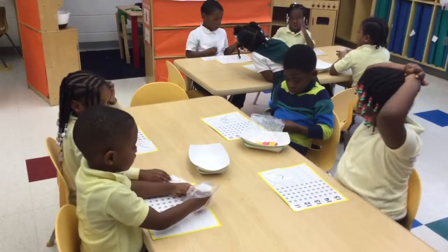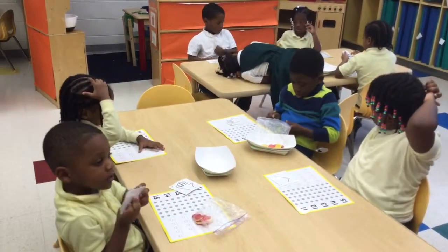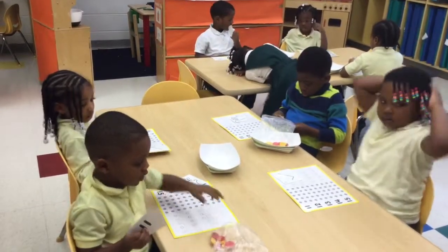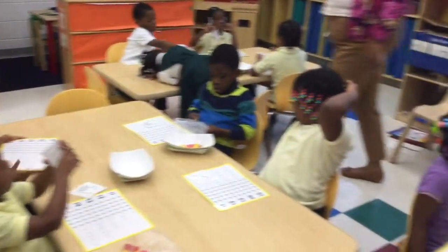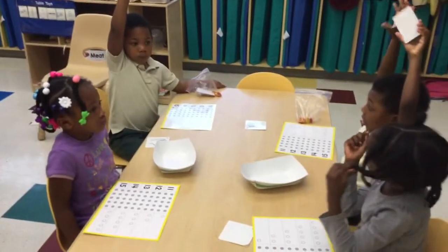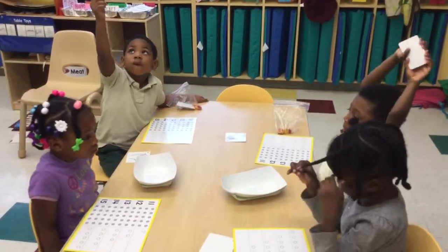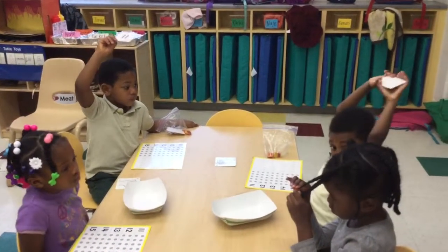Do you see number 11? Where's the number 11 card? Thank you. I need you to put these in here because we're not working with chips yet. Once you have the number 11 card, please hold it up. Only if you are the doer. I'm going to catch you. The number 11 card. Very good job.